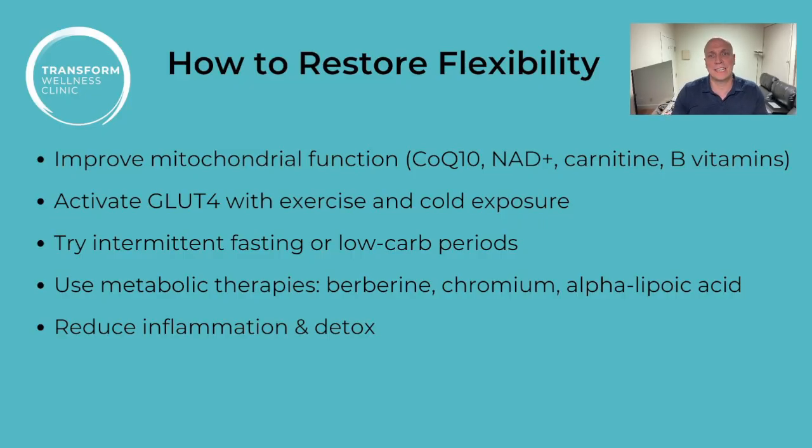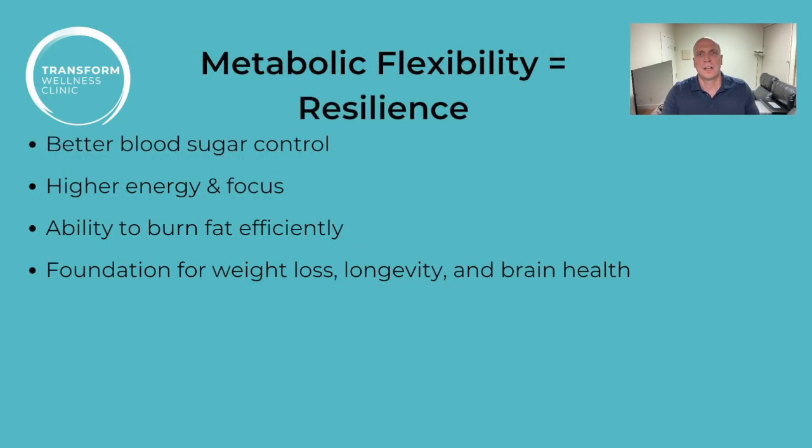Try intermittent fasting, doing low carb periods. You can do fasting mimicking diets. You can use supplements like berberine and chromium, alpha lipoic acid. And if there's a lot of inflammation and toxins, we've got to decrease the inflammation and toxins. So metabolic flexibility equals resilience. You have better blood sugar control, higher energy and focus. You can burn your fat efficiently. And this is the foundation for weight loss, longevity, and brain health.